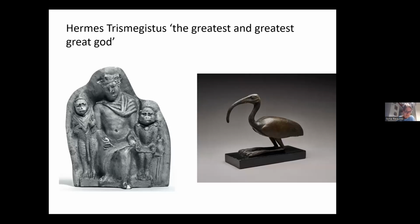Often depicted writing, as you can see here, he has a papyrus on his lap. He was believed to be the founder of sciences, including medicine, astronomy, and alchemy, and he was supposedly the inventor of hieroglyphs. On your right, you see a pharaonic statue of the god Thoth, who could also be depicted as an ibis or as a human being with an ibis head. And then on the left, you see a very Greek interpretation of what then becomes Hermes.